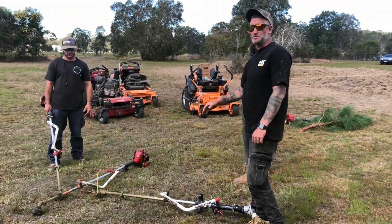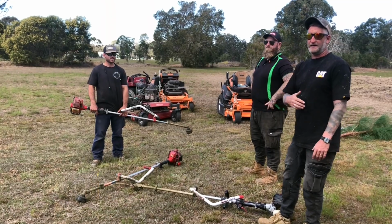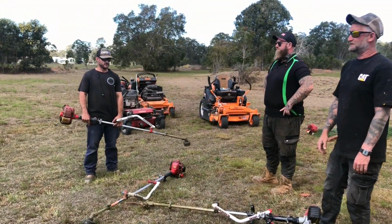Now we're jumping on the snippers. Everything that we couldn't get with the mowers, we've got to drop now just to tidy it up with the snippers, but we've done a pretty good job of getting the bulkiness.